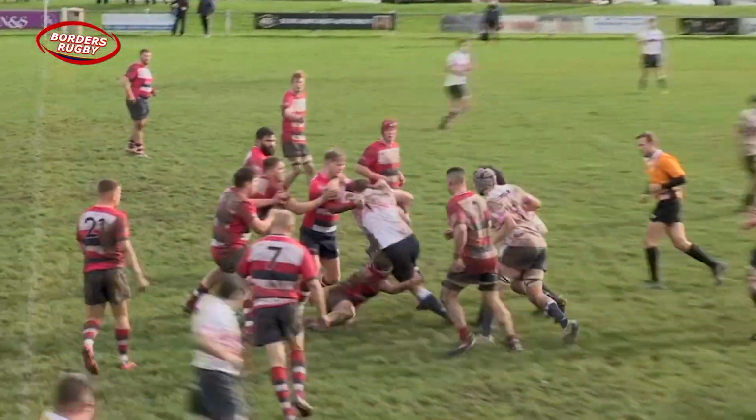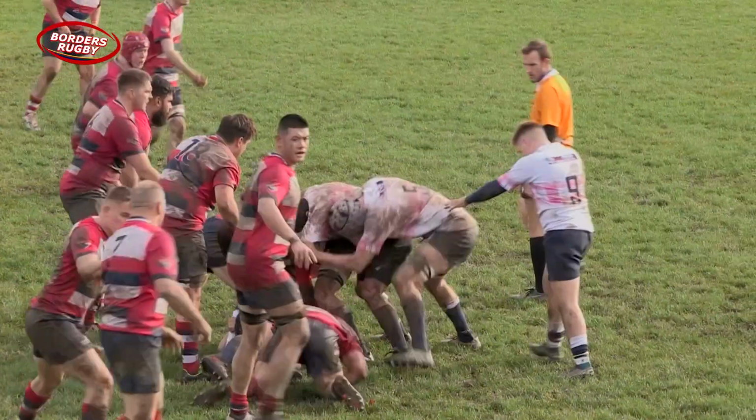It's hard. We didn't have much ball. I don't think our set piece fired. When we did have the ball, we were turning it over quite easily. So I think we defended for 65 minutes out of 80 today. You're not going to win many games defending for that long.